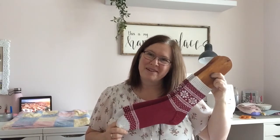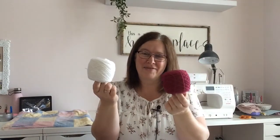But anyway, so those are my socks. And I believe this was a free pattern on Ravelry. So if you like it, you might want to check that out. So those are my socks. And I had so much yarn left from those. So much. So I have lots to do something else.